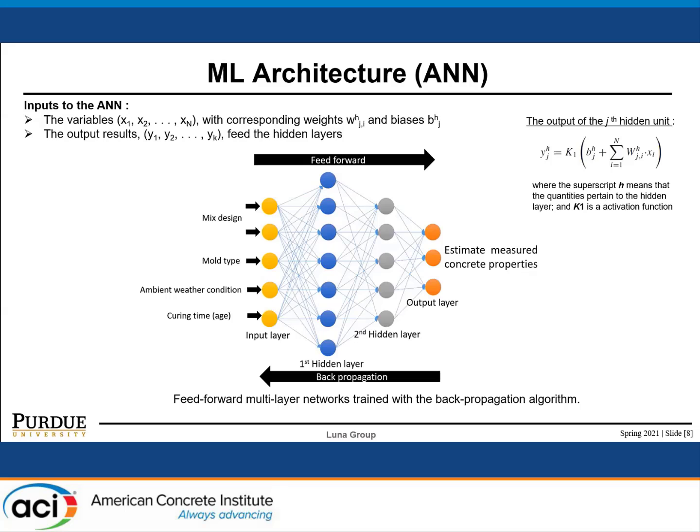So it comes to the machine learning part. Here, we built the machine learning algorithm using an artificial neural network. For the input, we consider the mixture design, the different types of molds, since I just introduced we have three different types of molds, the ambient weather condition, and the curing age as inputs. We go through a feedforward multilayer network trained with the backpropagation algorithm so that we can get the estimated concrete properties such as the strength and the EMI results.